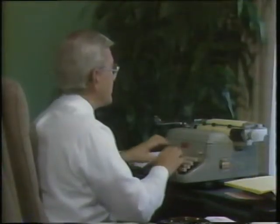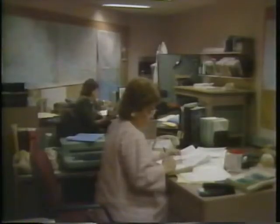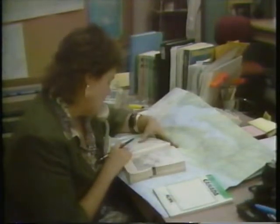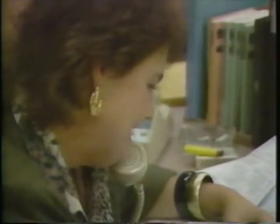The Aircraft Owners and Pilots Association offers its members a wide range of benefits, from legislative representation to Pilot Magazine. But right now, we would like to focus on the services of the Flight Operations Department, which is just a phone call away for members who are planning flights across the country or across international borders.